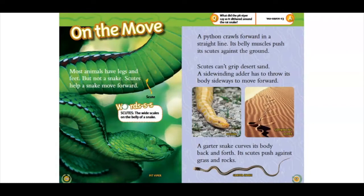Scoots can't grip desert sand. A sidewinder adder has to throw its body sideways to move forward. A garter snake curves its body back and forth. Its scoots push against grass and rocks.